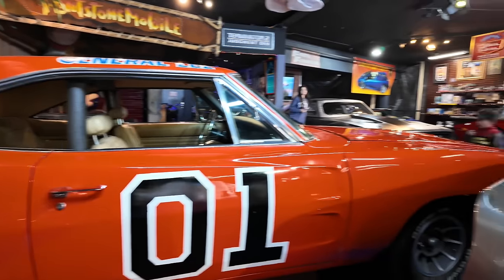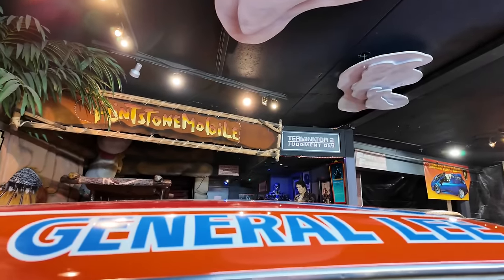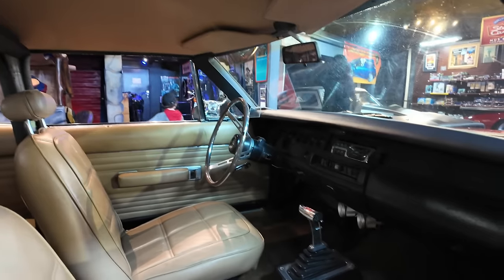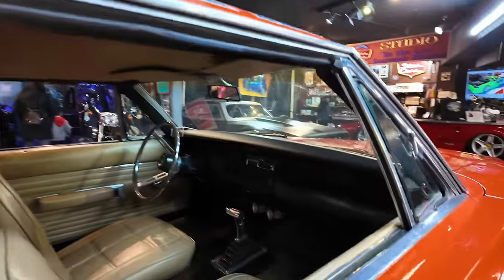We got Dukes of Hazzard here. Charger, Challenger, General Lee. Oh, this one had a floor shifter with bucket seats. Oh, it got a roll cage too. Nice. It says you can't touch, so we're not gonna touch.